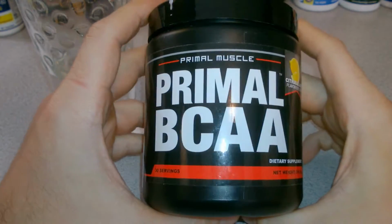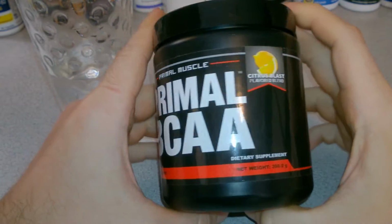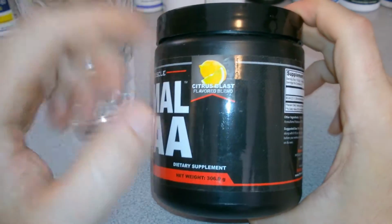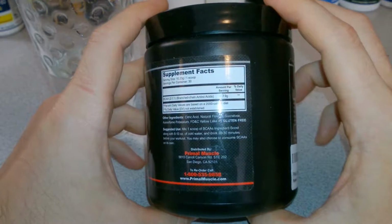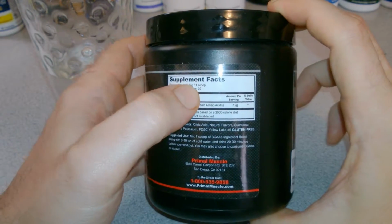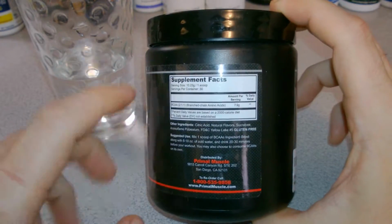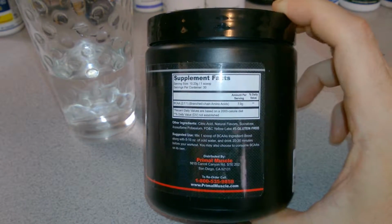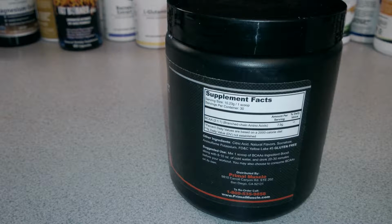First, we'll look over the label there. We got 30 servings in this. This is the Citrus Blast flavor. There is the label. One scoop, so I'm hoping there's actually a scoop in here. 30 servings, and it looks like a good dose, 7.9 grams. That is good, and it's a 2-to-1-to-1, which is usually what you're going to want. There's the suggested use.